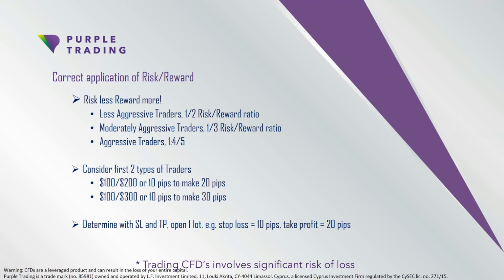So whenever we take a position, determine our stop loss, take profit, to make sure we're getting value from every trade. Okay, even if we end up losing that trade. Okay, it's fundamentally important.